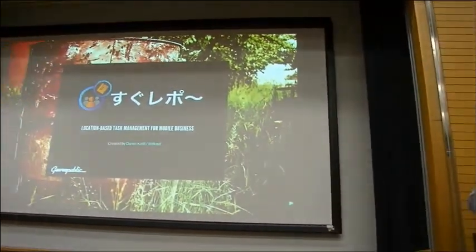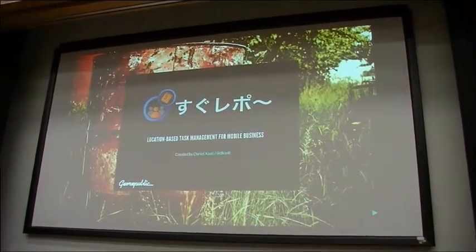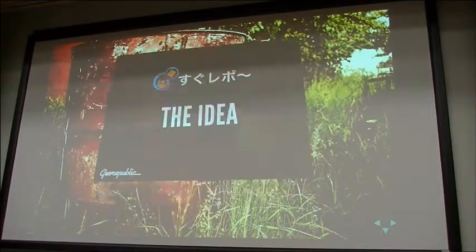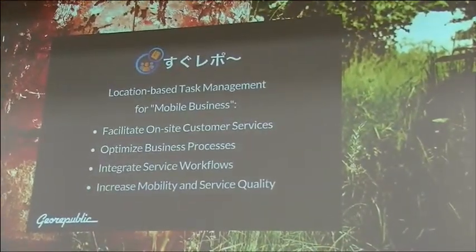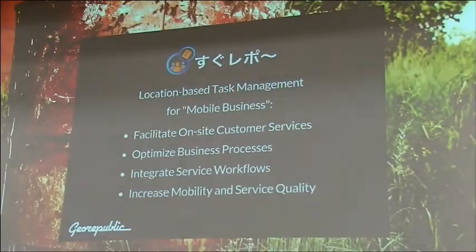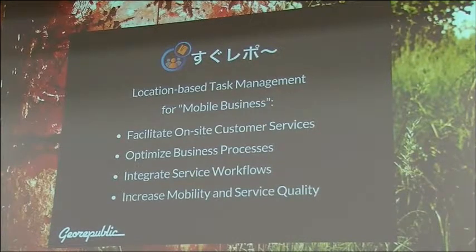But the idea is, many here are developers, so we're always sitting inside at our desk and don't go out. But a lot of business is actually outside. People have to move from place to place, and we thought we could support this kind of business a little bit. For example, our customer services who have to visit the customers, optimize business processes, integrate service workflows, and make life for these people easier and make the service quality better.